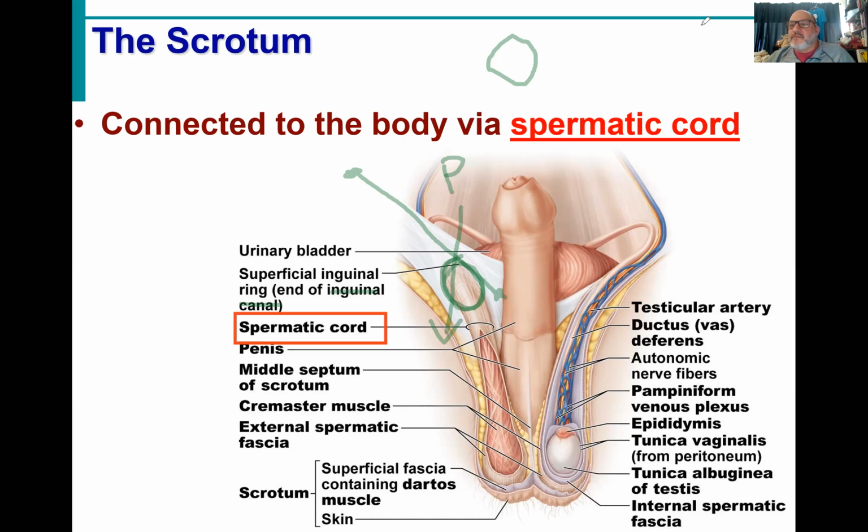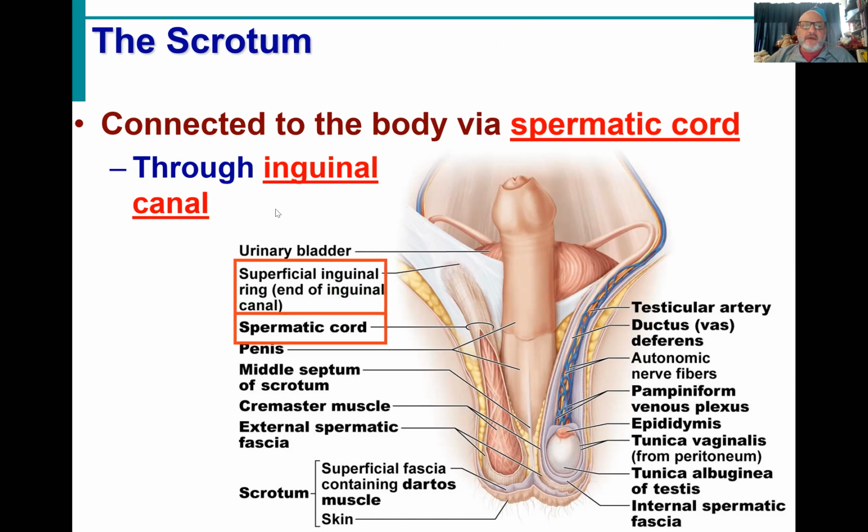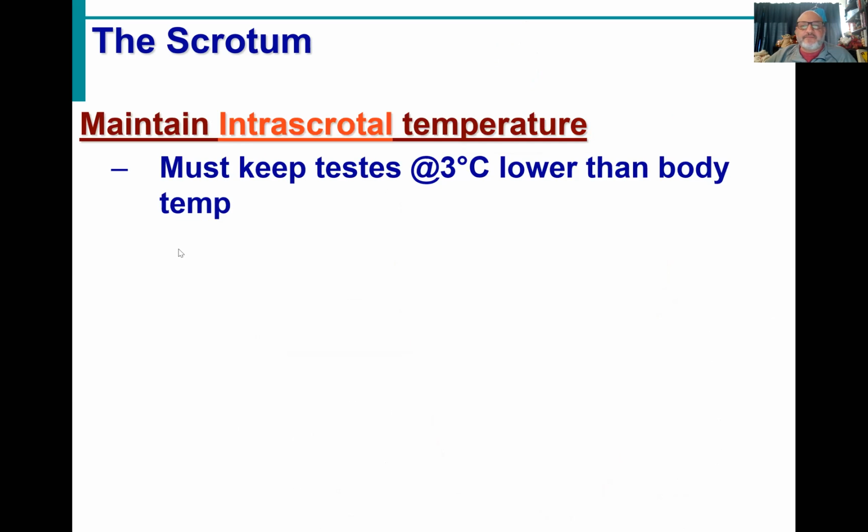All right. Excellent. So we did that. Now, as I mentioned, the goal of keeping the testes outside the body is to maintain the appropriate temperature.